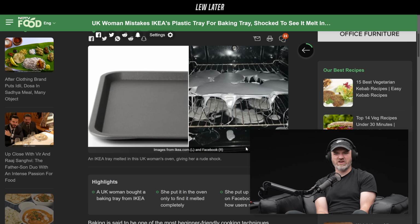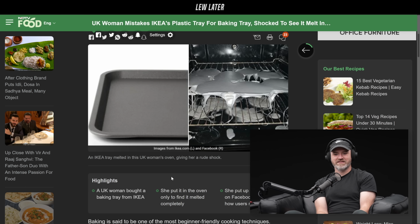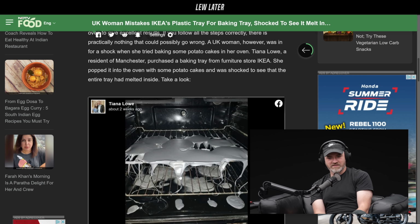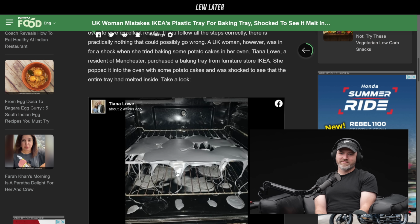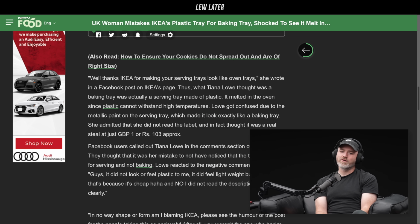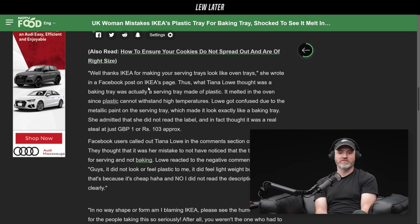But that color? That's what she complained about. Silver is usually meant for baking, so you would assume. It looks like the color of metal. I would want to tap the thing myself to see if I could also be fooled. But I think it does kind of come down to the user here.